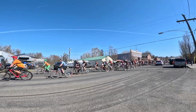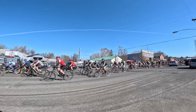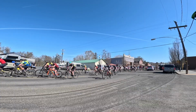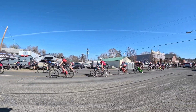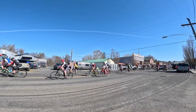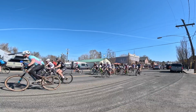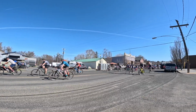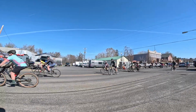That e-bike class is tiny compared to this. Oh, there's a tandem. Look at that. Awesome. There's a tandem. I didn't know they had a tandem class. There's one guy with a yellow plate in there. Oh yeah, there's some 600s. I've seen two yellows in there.